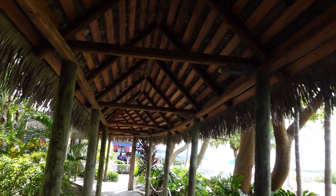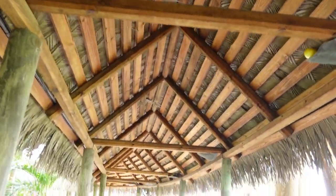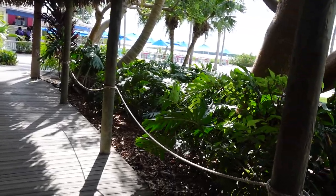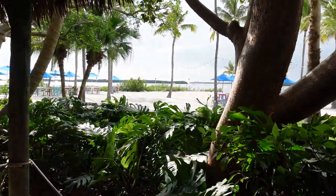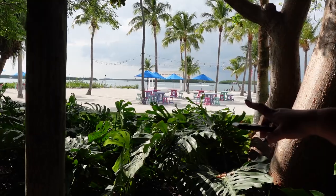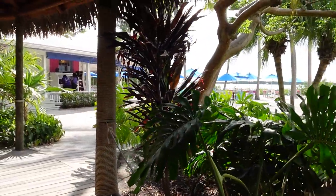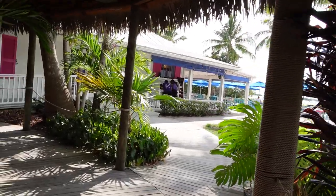This is the entrance to Morada Bay. I do like the aesthetic theming here. Look at the little tiki. Wow, it looks like they did a great job with the renovations from three years ago to now. The view is beautiful here. Look at the chairs. I love the chairs, very colorful. Very chill. And we're heading up to the entrance.